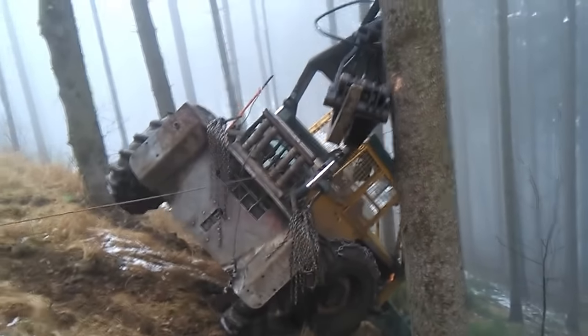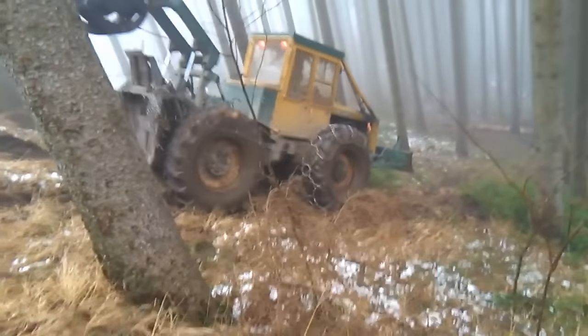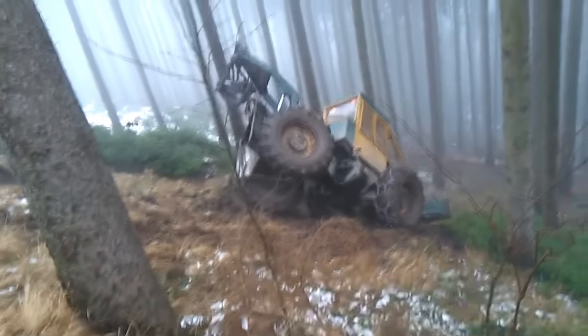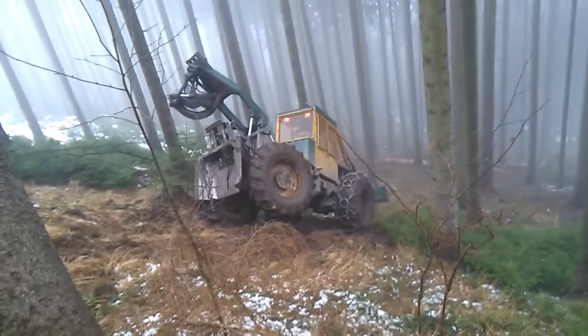At first, I thought he was going down without any support. But he is actually attached with a cable and is slowly trying to go down on that steep slope. But things aren't going quite as planned. Anyway, let's see if he'll make it.